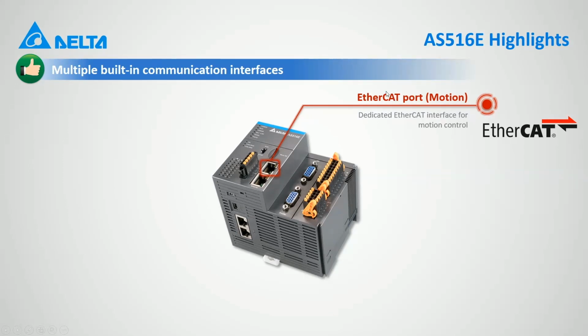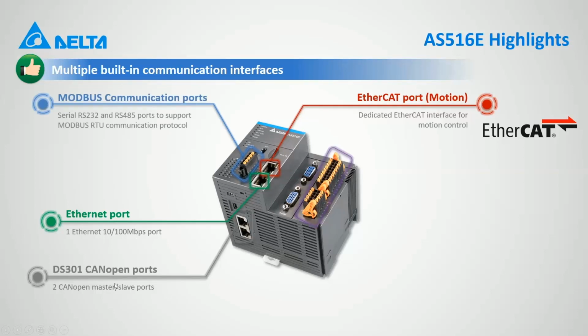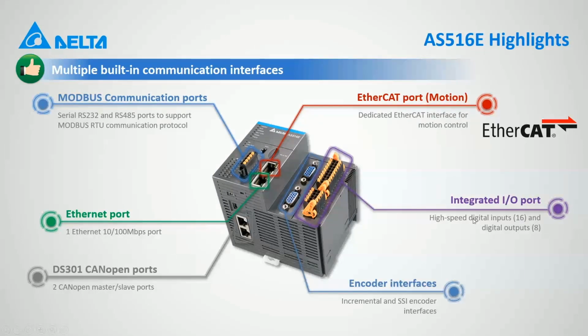In this series, there is an EtherCAT port to connect the Delta servo drives, an Ethernet port for programming and to support other communication protocols. And then there are, like in the DVP-MC, two DS301 CANopen ports to connect third-party devices, for example. And then we have two serial ports, an integrated I/O port with exactly the same number of digital inputs and outputs, and incremental and SSI encoder interface, as I said, exactly like the DVP-MC.